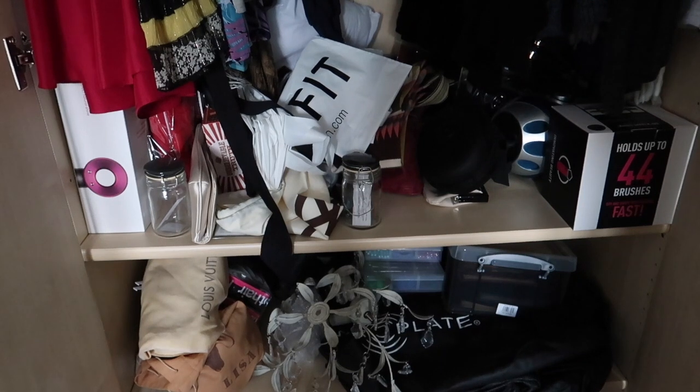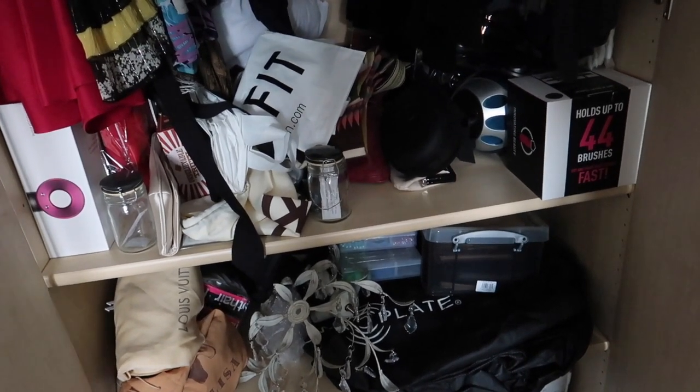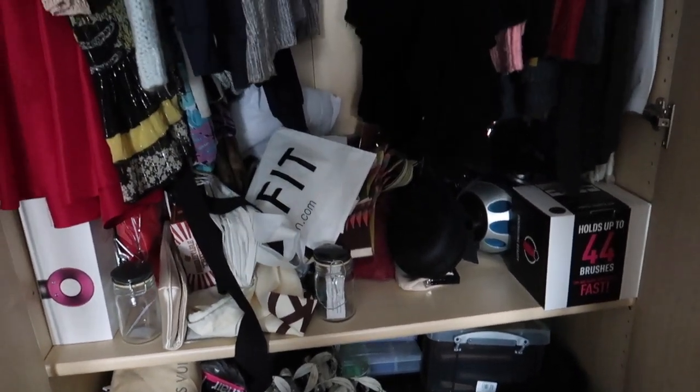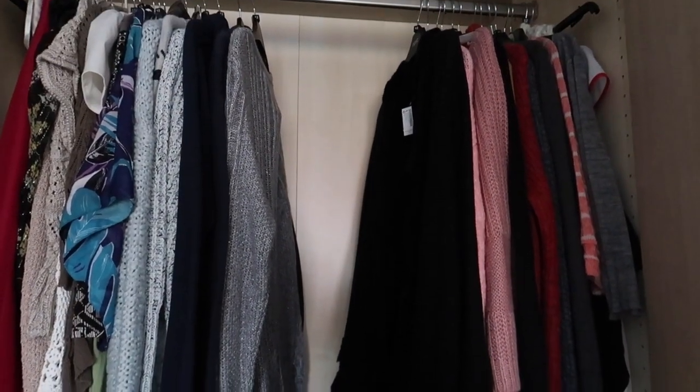So I am now, work has finished, I'm able to crack on with this now and just get this in a bit of shape and get the bedroom tidied a little bit before the end of the day. So yeah, I'll keep you posted.